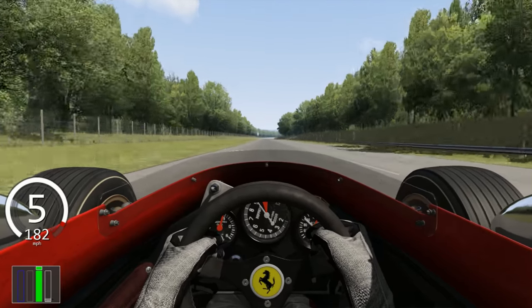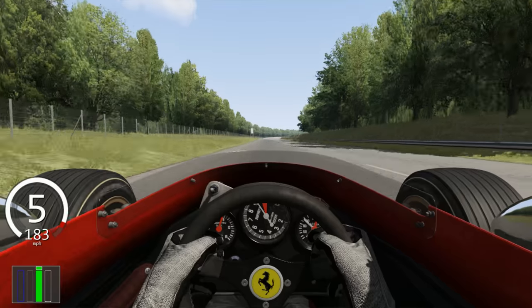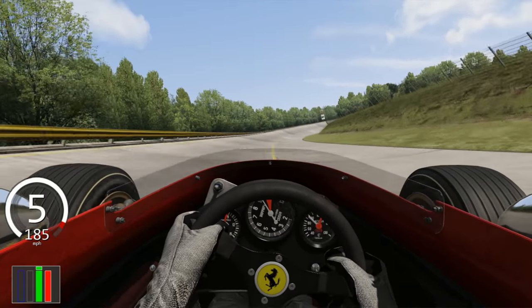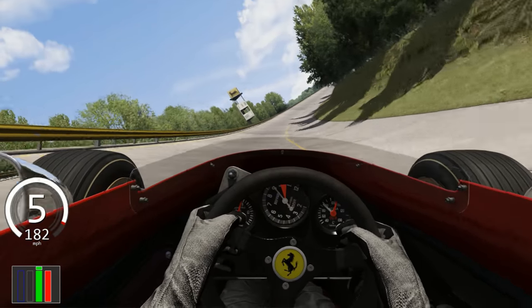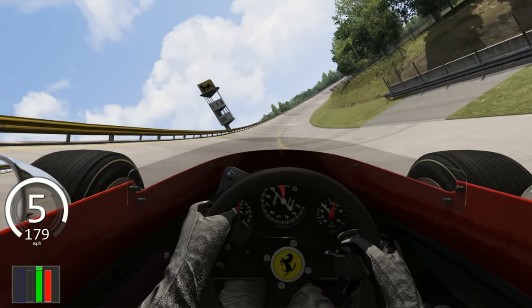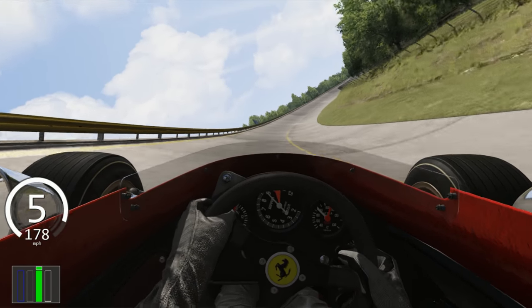Wonderful additions to the sim, all of those Formula One cars that we've had, and I mean, great. Road cars as well from Ferrari, wonderful. We've got a great assortment now of past and present Ferrari models in the sim, and if you're a Ferrari fan like me, you're loving every second of it.